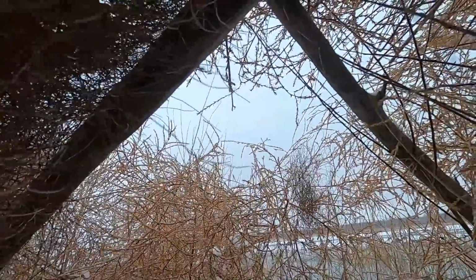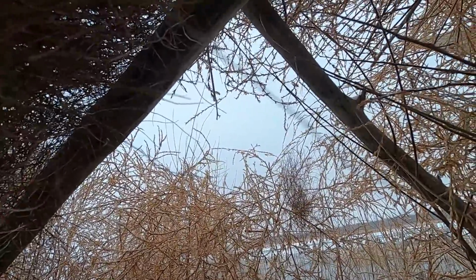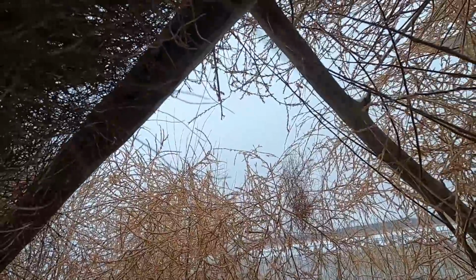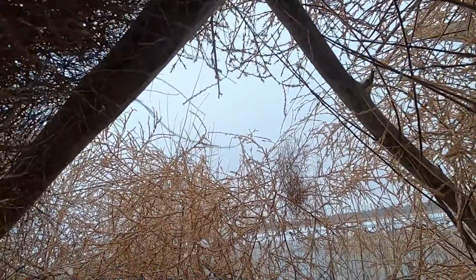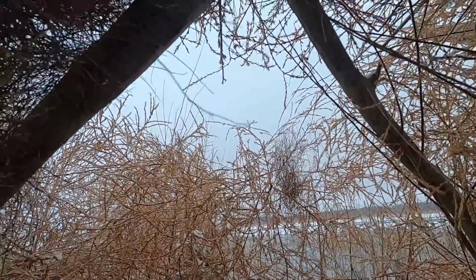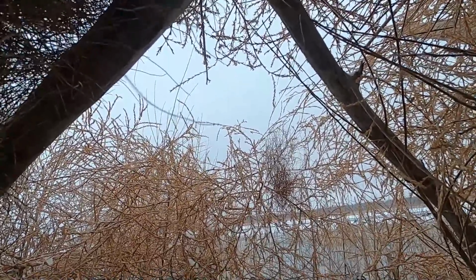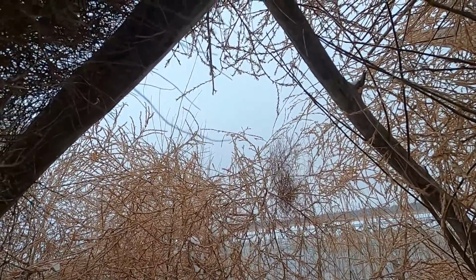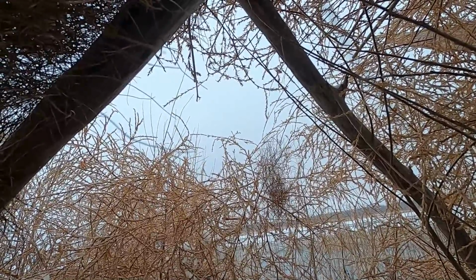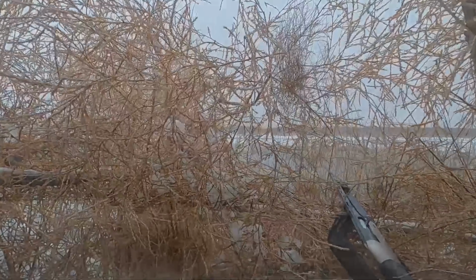Snow let up about an hour ago. I closed up my hole with a tumbleweed. Might need a few more to really black it out so they can't see in here as easily. But at least I don't have this opening. What I'm going to have to do is probably let them land, flip this tumbleweed off, and then try to shoot them on the jump. It's going to be my best bet. Late season, cloudy cover, little wind, not the best.